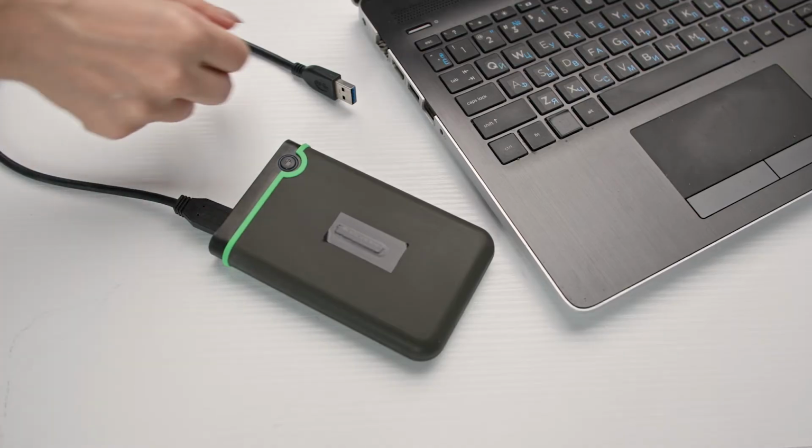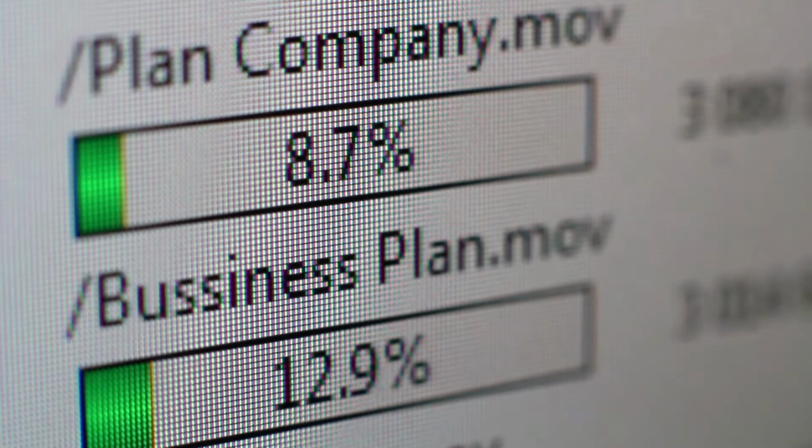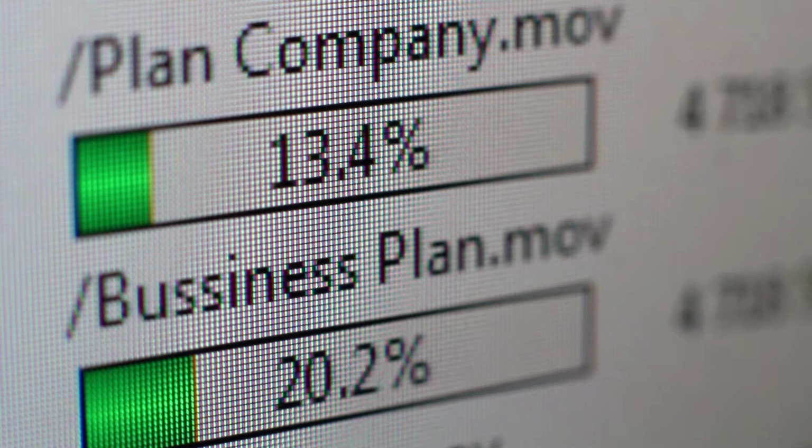What is a data backup? Backing up your data means you are copying or archiving files and folders so that in the event of a data loss, you'll be able to find and utilize these important files and documents.